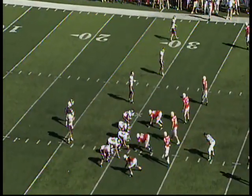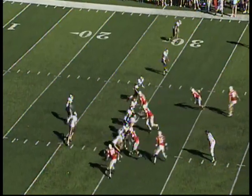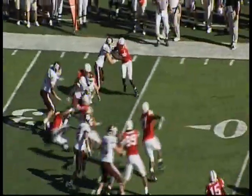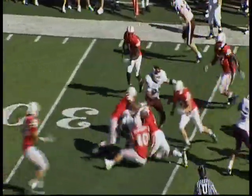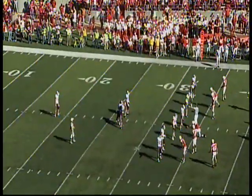Line of scrimmage, the 31. Aggies have run 45 plays today, 207 yards. The option, they throw it out to the left side. Here's Goodson at the 30, at the 33, wrapped up and brought down at the 34. Fourth down, punt time, the Aggies.